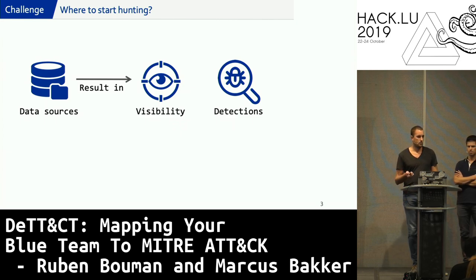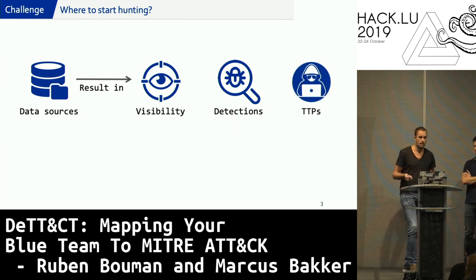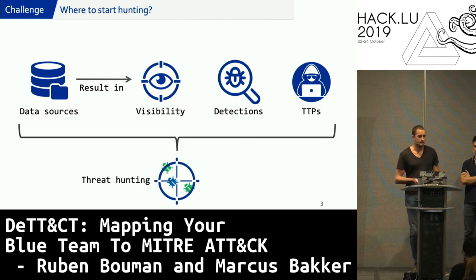Within the DeTT framework, we also take note of how good we are at detecting certain attack techniques by scoring how good our detections are. And last but not least, the other question we had: which attack techniques, which threat actor behaviors are the most important for us as a company? So which TTPs, tactics, techniques, and procedures, are being used by attackers against companies and are also of interest to us? With the DeTT framework, we combine all of those things together to be able to answer the question where to start hunting.